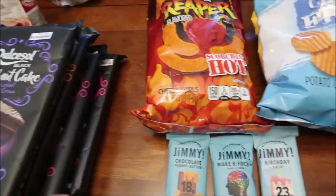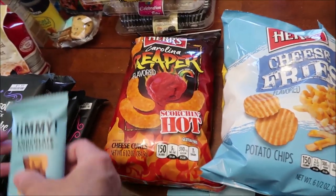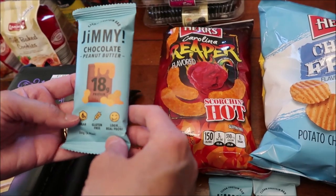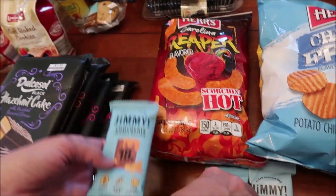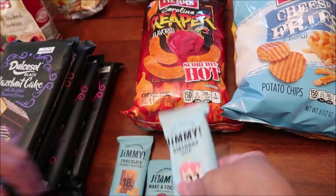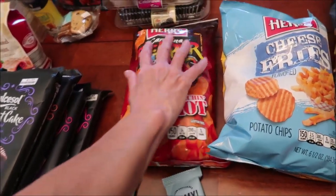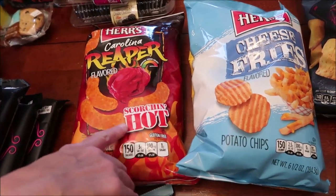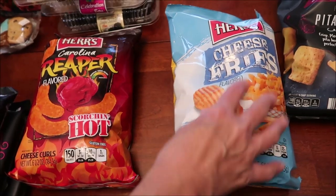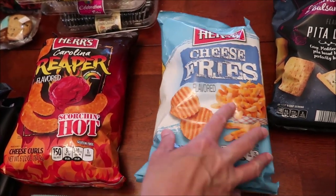Then at Five Below, we bought these Jimmy, these are clean protein bars. We have the chocolate peanut butter, the cookies and cream, and the birthday bash. We found some Hers Carolina Reaper scorching hot cheese curls and some Hers cheese fries.